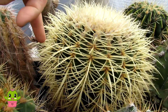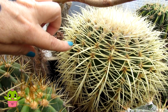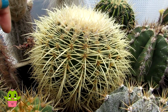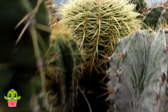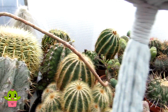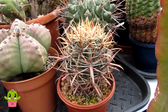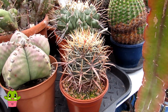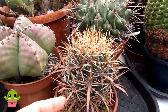And it is also very sharp. I'll just show you how long these spines are with my finger. It is a very spiny, gorgeous golden ball of awesomeness. And then the next spiniest ones, how could I not mention the Ferocacti. And this one is Ferocactus gracilis, variety coloratus.